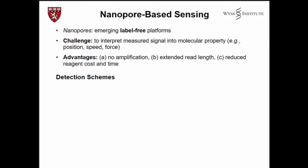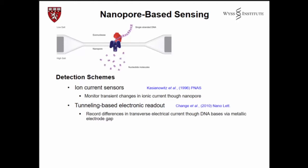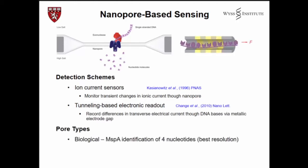Challenging because you need to interpret the measured signal to a molecular property. So it's not straightforward. A lot of advantages are associated with it: no amplification, extended read length. And these are just some of the examples of what current nanopore-based detection are based on.